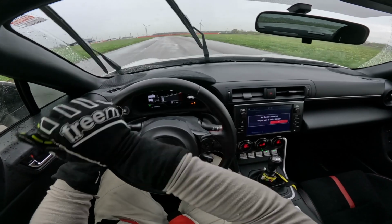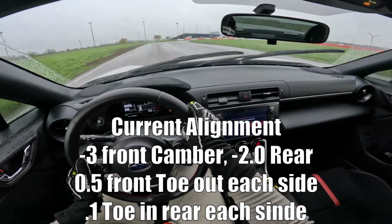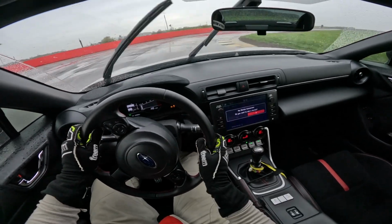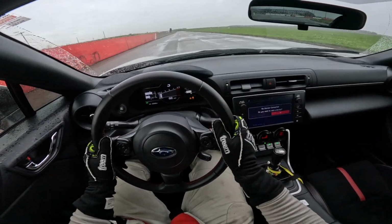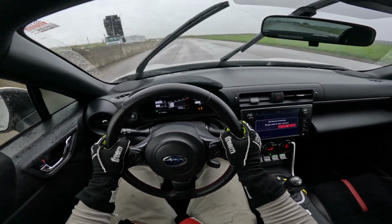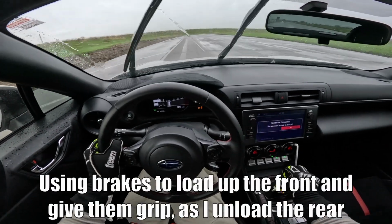So I hit steering lock there, had to really blend off the throttle. All right, let's talk through a lap here. On the brakes, straight line, being careful, watching for the standing water here, avoiding the puddles, staying where it's dry. Slowly coming back over to the left-hand side here. Working on threshold braking here.